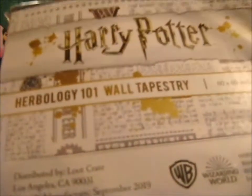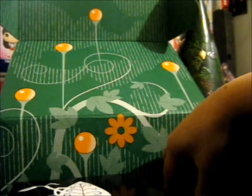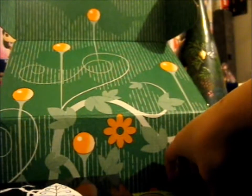Anyway, here it says Herbology 101 Wall Tapestry. It will have a picture on the sheet. Magical Plants, from the Foreboding Foliage of the Shroom Forest to the Herbology Gardens of the Hogwarts Greenhouses. We've cultivated a collection of magical plants to help you enjoy the great outdoors. Wow, that is a very big Herbology 101 tapestry thing. Wow. Study up for your Herbology OWLs with this tapestry featuring some of the most well-known magical plants in the wizarding world.